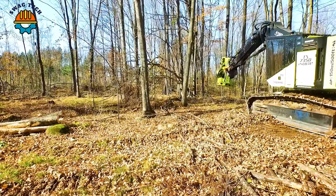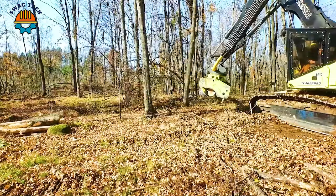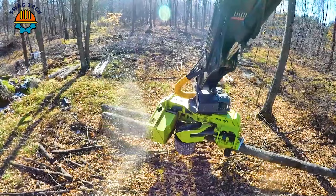The Timber Pro Tennessee 735D with the JP Skidmore CF2 fixed head is a dynamic duo that redefines efficiency in forestry operations. With a powerful motor and advanced cutting head, the machine is capable of handling large woods with ease.